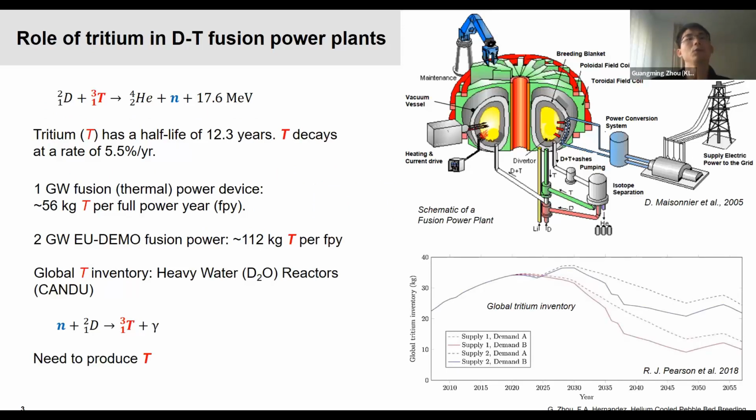First, before going into detail, I will say some words about the role of tritium. Here in this picture, we can see a schematic of a fusion power plant. In the reactor core, we have the plasma, and in the plasma there is the DT fusion. This DT fusion will react to produce neutrons and helium together with energy, and these neutrons will go and hit the so-called plasma chamber wall, which is the breeding blanket and the divertor. And the neutrons will react with the material that is in the blanket to produce tritium and heat.